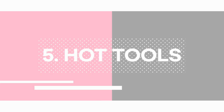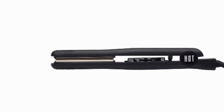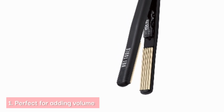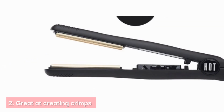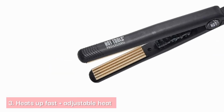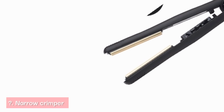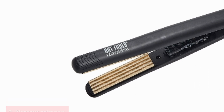In the fifth place is the Hot Tools Professional Gold Crimper. This is another styling tool that is perfect for adding volume for those with fine and flat hair. As a crimper, it is very effective at creating crimps that both look good and last. And the fact that it heats up fast and has adjustable heat settings makes it convenient to use. The main limitation of this crimper is its size. It's narrower, and so can crimp little hair at a go.